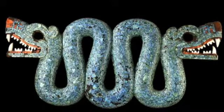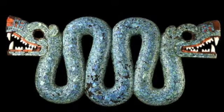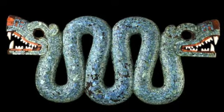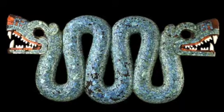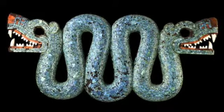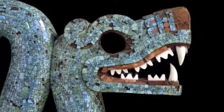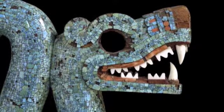This double-headed serpent mosaic is a beautiful piece thought to have been worn as a pectoral, an ornament worn on the chest. This piece was probably worn during religious celebrations. The base is made out of wood, hollowed on the back, and covered with small turquoise tiles, in the style known as mosaic. The serpent is a common theme in Aztec art.